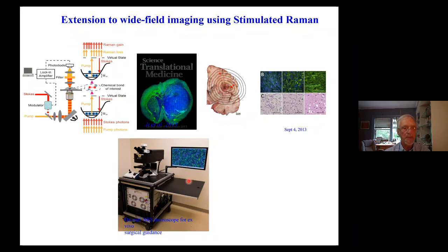two laser pulses are used rather than just a single CW laser of standard Raman. And these two laser pulses essentially, if you will, pump and probe the vibrational states of the molecule. So the first laser pulse is used to take the molecule into the vibrational state, and then the second pulse of a different wavelength takes the molecule back down to the ground state. This enormously amplifies the signal by many orders of magnitude, so that now imaging has become possible.